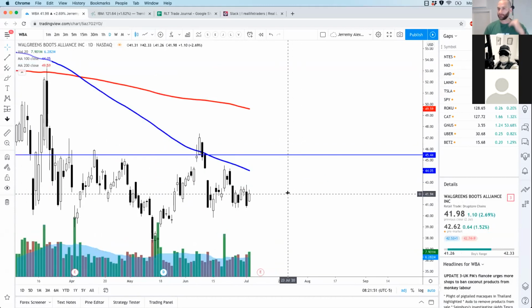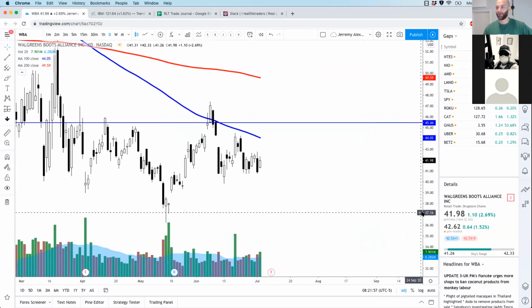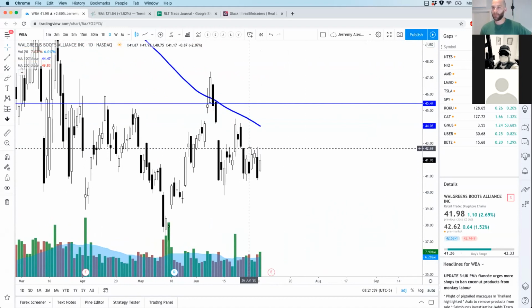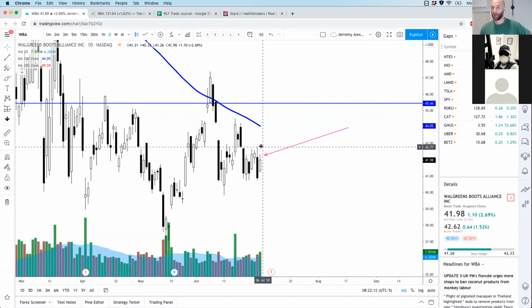Walgreens Boots. So Walgreens is gapping above the high of the day, but there's a lot of other pivots that I would like to see it clear. So Alex, you're absolutely correct. We'll notice that the high of Friday, AKA Thursday, on Walgreens is 42.33. So we are gapping to 42.62, but I would really like it if we were opening at 42.88, which would be above all of these highs.